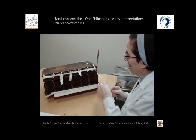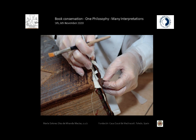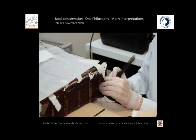We consolidated and extended the headbands from end to end with a strip of alum leather, which we passed under the threads that fixed the core of the headband to the signatures. And we inserted the ends of these leather strips in both covers, which were lodged next to the broken ends of the original headbands.